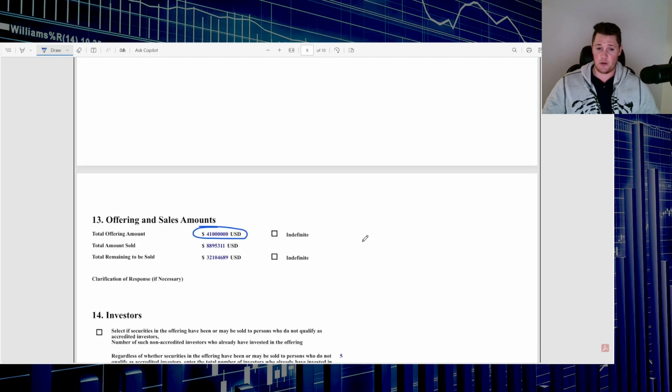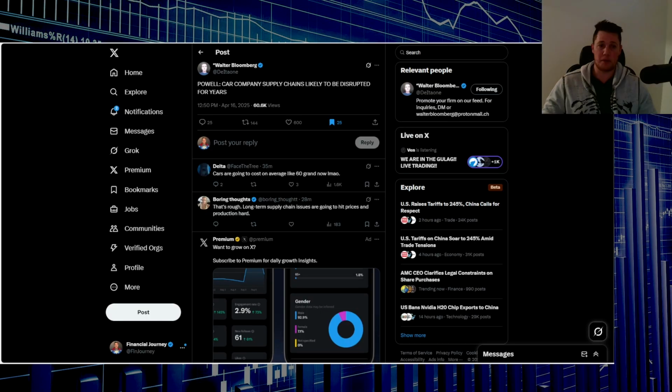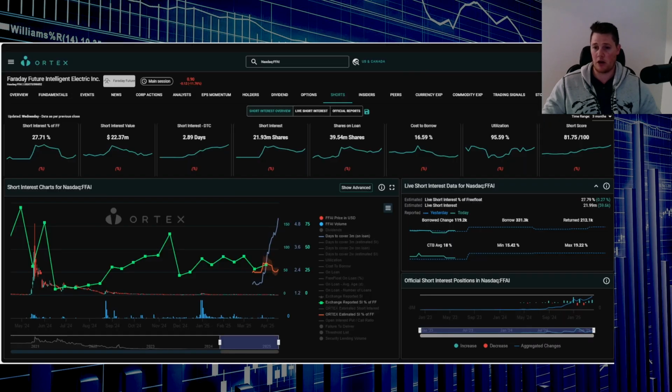It does go to show though that there is more issuance that needs to be done. On the 4th, they did 8 points, rounding up, 8.9 million. So they still have to do another 32, but nonetheless, it's not that big of a deal. I think the bigger concern is what Powell just mentioned, more so associated to tariffs rather than that Form D, but still it's something to keep in mind. If you have any questions, let me know in the comments below.